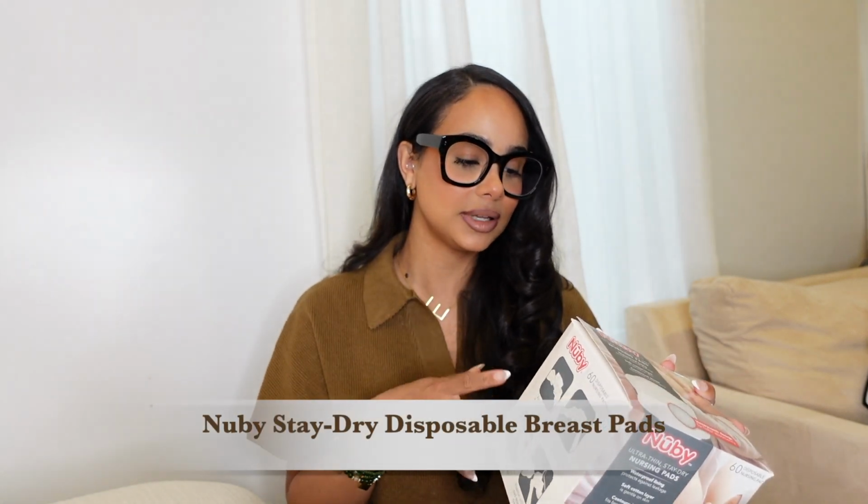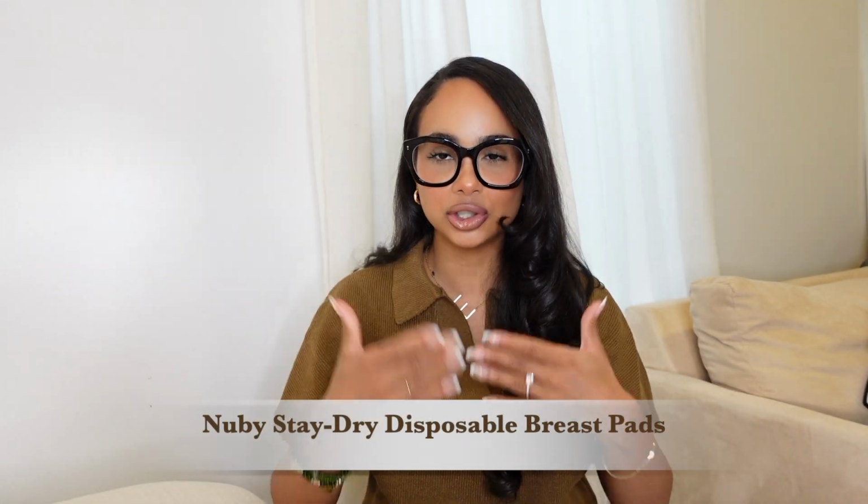Lastly, this is a product for the mommies if you are breastfeeding. I like these because they're super ultra thin and they go along the bra super flat. I have them now. It's really comfortable. It doesn't really show through for any leakage. It absorbs it really well. It's like, you know, a period pad, but just for your boobs. So I highly recommend these for the moms that are breastfeeding. They're really inexpensive. Well, you can find these at Marshall's. They always sell them.